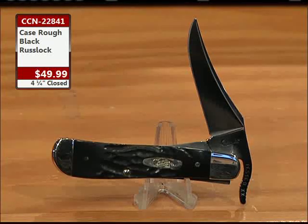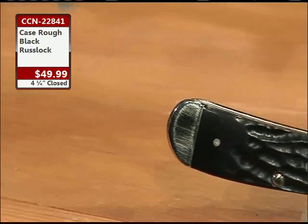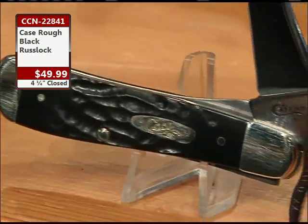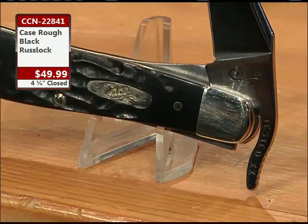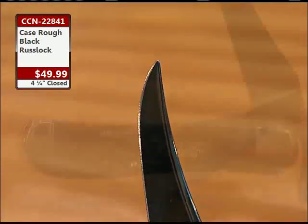All right. Here's the Case Rough Black with the Rust Lock. Tell me about that handle on that. We all know that Rust Lock is exclusive to Case. Yes, it is. It was named after J. Russell Case. He was a real character from everything I've ever read about him. And there's always one of them in every organization. You ever notice that?